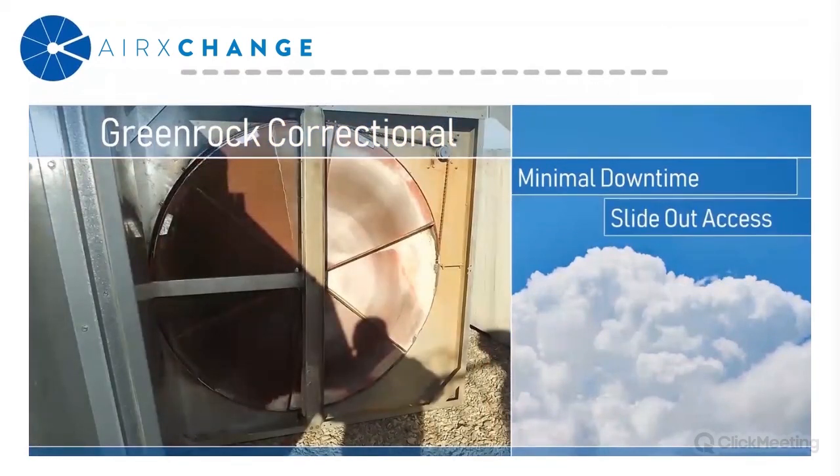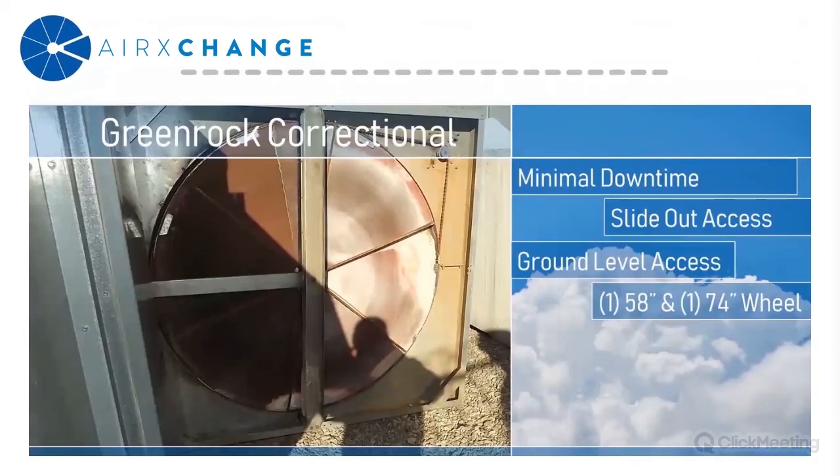Similar to the previous project, the original design was monolithic. However, in this application, the air partition was vertical, allowing the old cassette to be slid out in its entirety. The units were also on ground level access, which made accessing them really simple. So due to the smaller sizes and weight and the relative ease of access to the unit, it was decided to replace the original wheels with slide-in replacements.